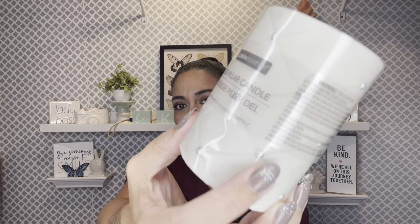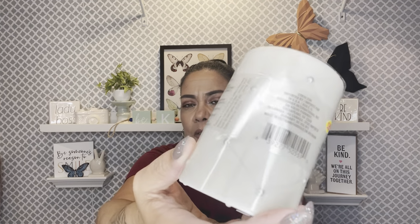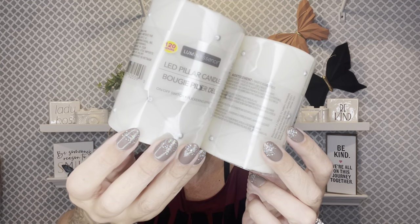Then I grabbed these LED pillar candles, on and off switch, flickering effect, 120 hours. I grabbed two and I just love the little, what do you call these? I want to say like a little diamond look to it, but it's not diamond look. I don't know what it is, but I grabbed two because I thought they were nice maybe to decorate for the fall, Christmas, whatever. More like for Christmas, I think.